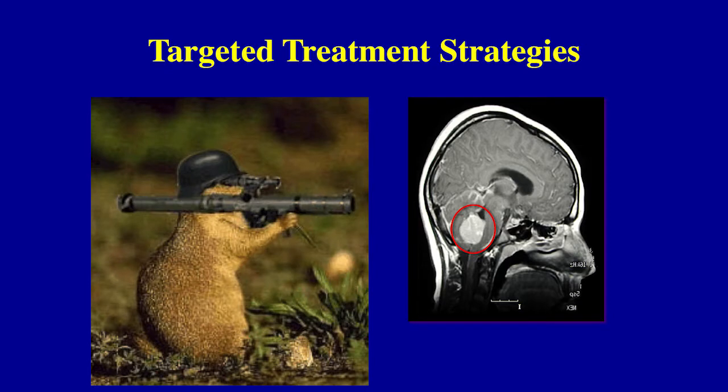We are doing this through the Children's Brain Tumor Tissue Consortium, in which we're collecting tissue, we are developing models, and we are doing full genome sequencing that will be available to any investigator throughout the world. Ultimately, our objective is to have a targeted therapeutic strategy. Thanks.